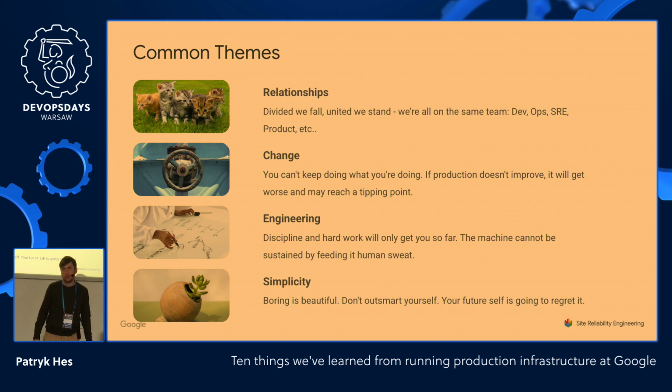Engineering is important because no matter how hard you work, no matter how many principles you apply to your manual work, at a certain scale, it will stop scaling up. It will stop being sustainable. So you have to engineer automation to deal with the problems. And simplicity. Arguably, in many production systems, boring is beautiful. Don't outsmart yourself because your future self is going to regret it.